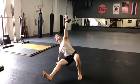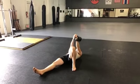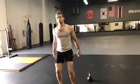And again, this one's really cool because you can do ladders at certain phases of this. You can do ladders throughout. So even this variation has many more variations within it.